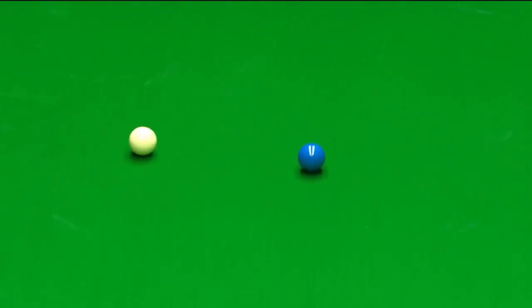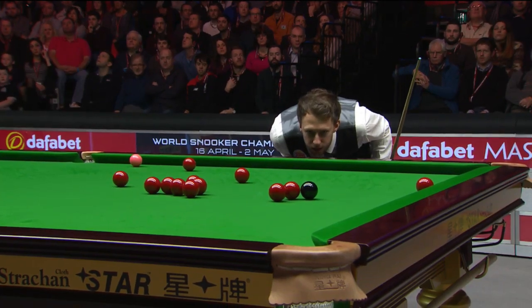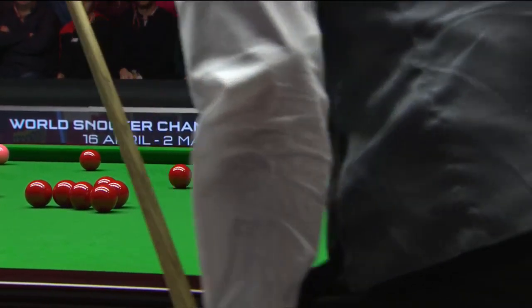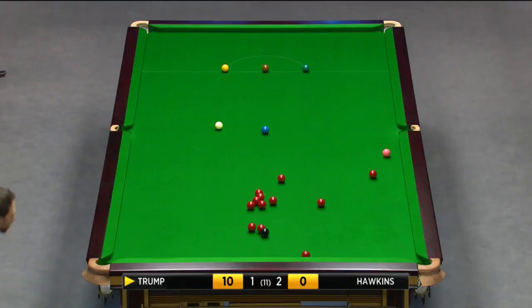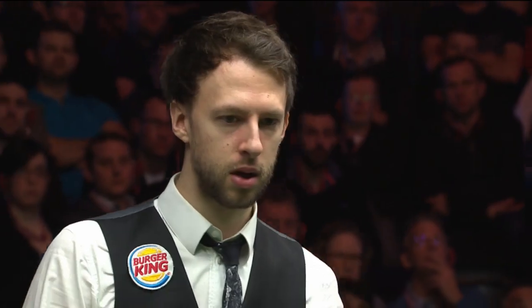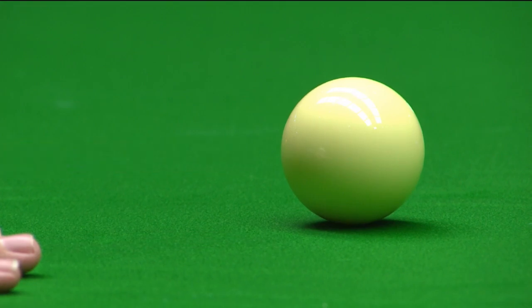Probably have to say that Barry Hawkins' positional play so far today has been a little tighter than Judd's. Cue ball control when he made those two breaks was just superb. And Judd is such a good potter and so much cue power, he just seems to be able to rescue the situations when he slightly goes awry. He's still not sure about that black. He's been shaking his head, Judd, wondering whether that does go or not.